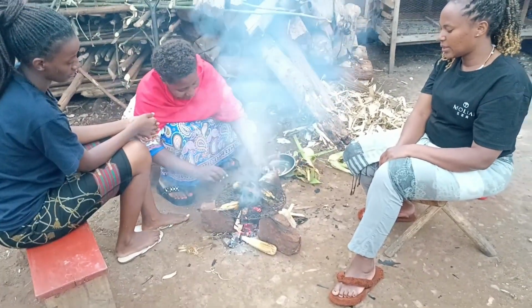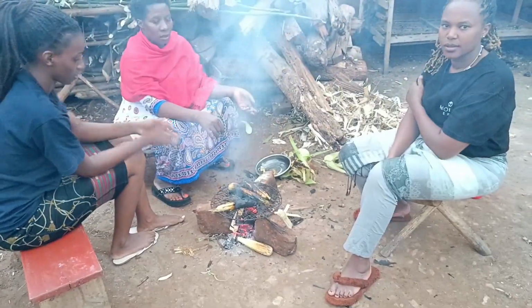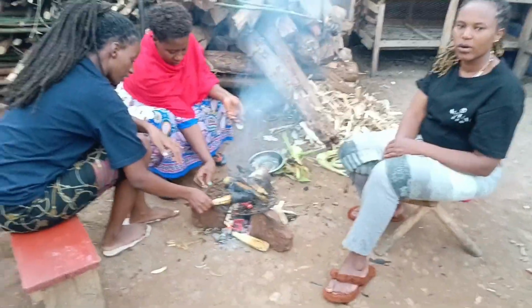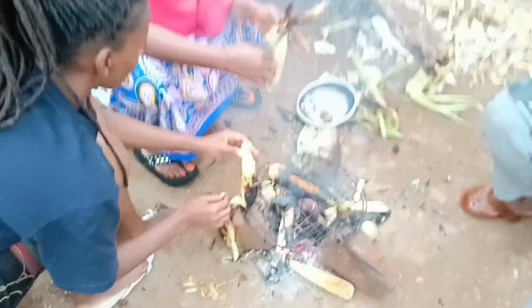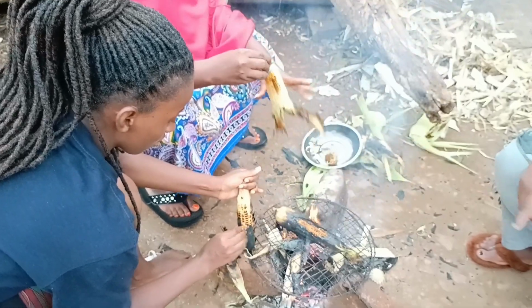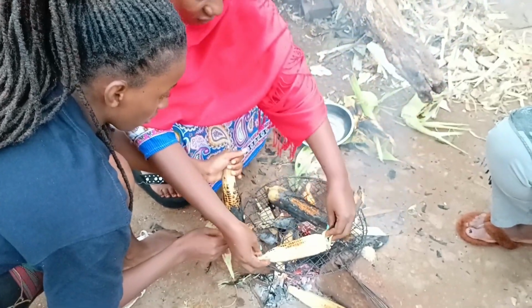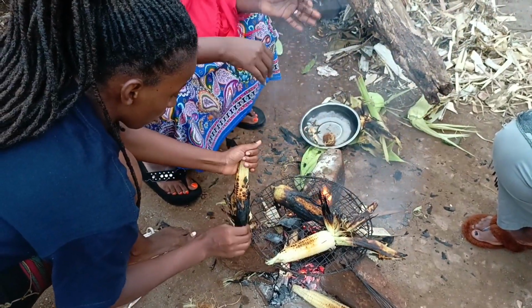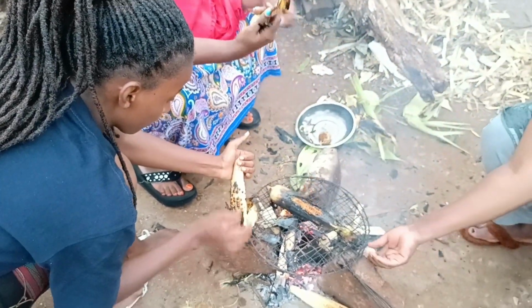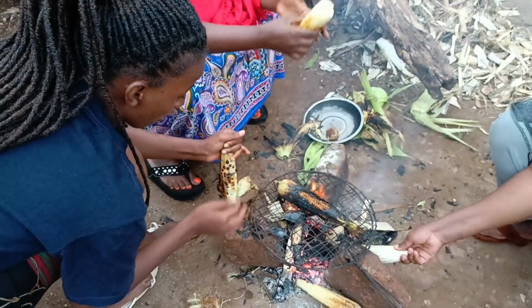It's red. Please drop a comment for me. I will reply to you. The maize is now ready. We are going to start eating. We are going to start chewing it. It is ready for consumption. Guys, how do you prepare corns in your area? Drop a comment for me there.